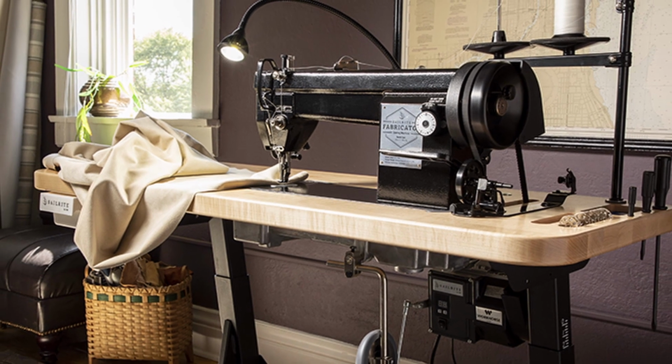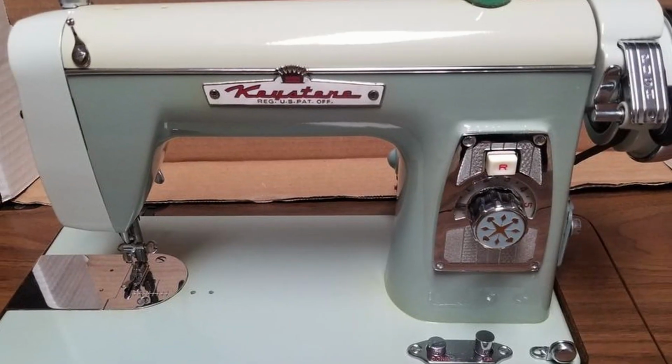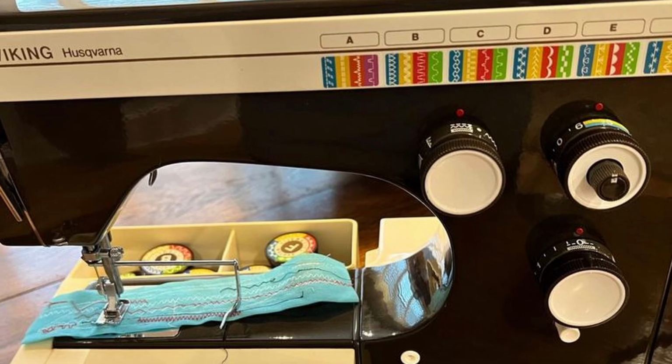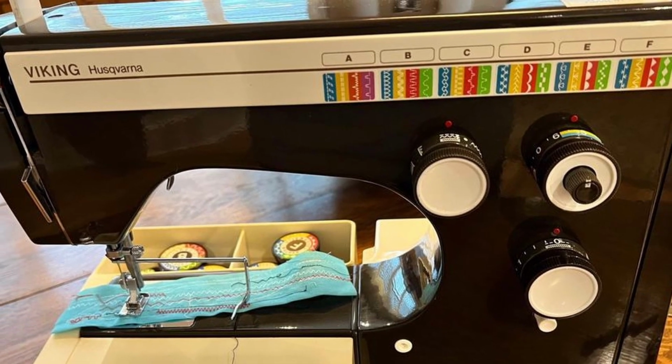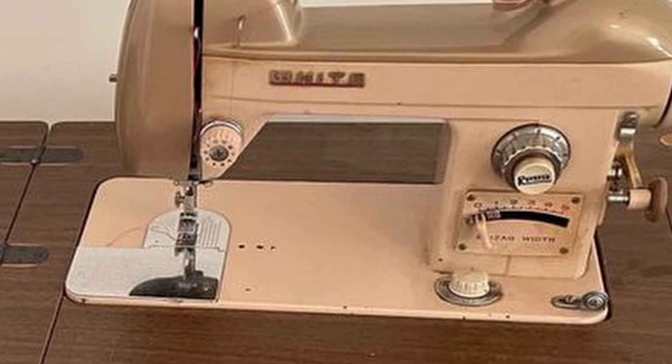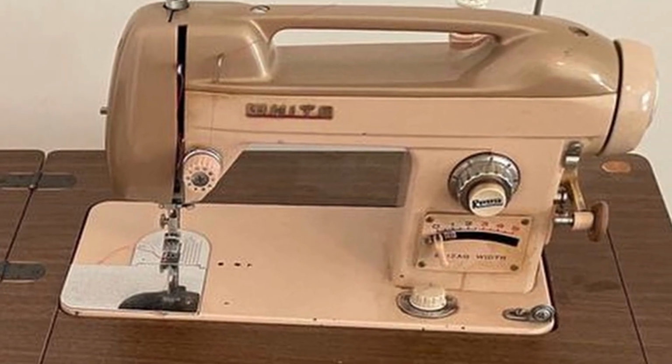For example, during the pandemic, many people made a killing by selling off some of their sewing machine collections because everybody was looking for a sewing machine, and there were hardly any sewing machines in the store, and those that were available were super inflated in price because the demand had gone up.